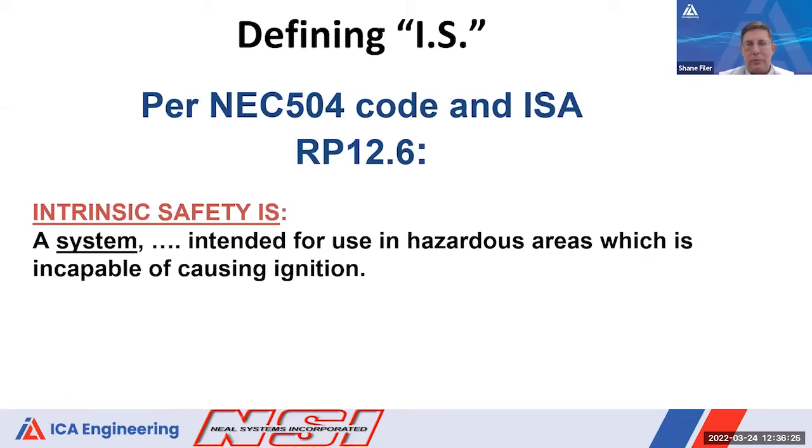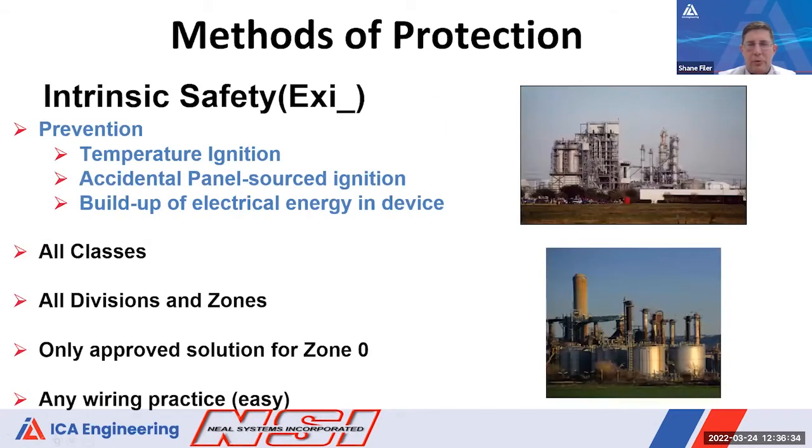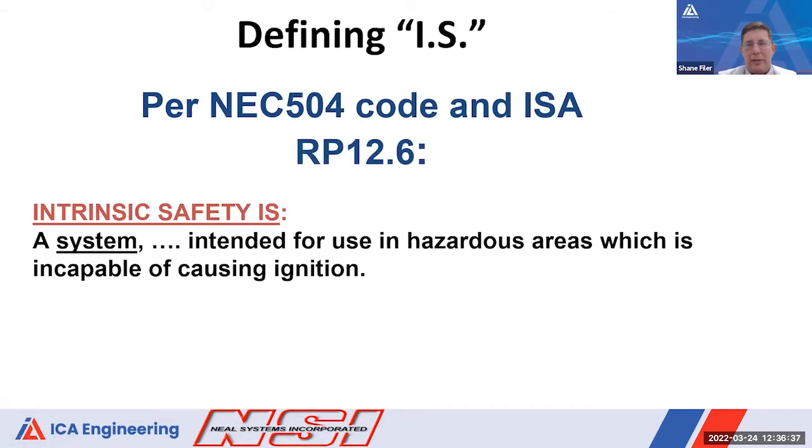So it's a system that includes the barrier itself, it includes the wiring, it includes the device that's in the field of some sort, and the whole idea of it, with that whole system in mind, is we're going to make sure that we never have a temperature that can cause a problem, and we never have a possibility that an ignition source makes its way out into the field that could cause a problem, nor could build up enough energy in the field to cause a problem as well. So it's an entire system that has to be thought of.